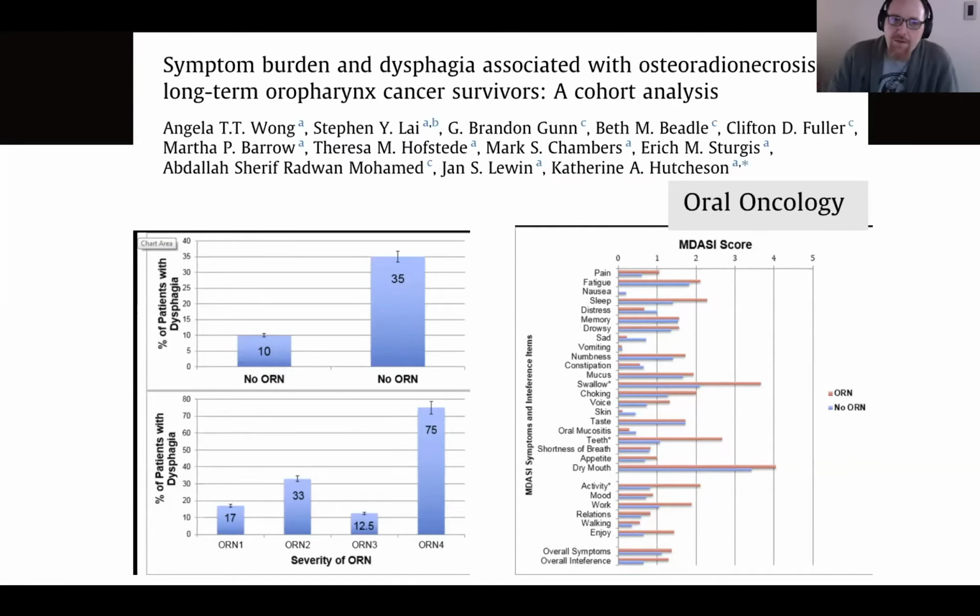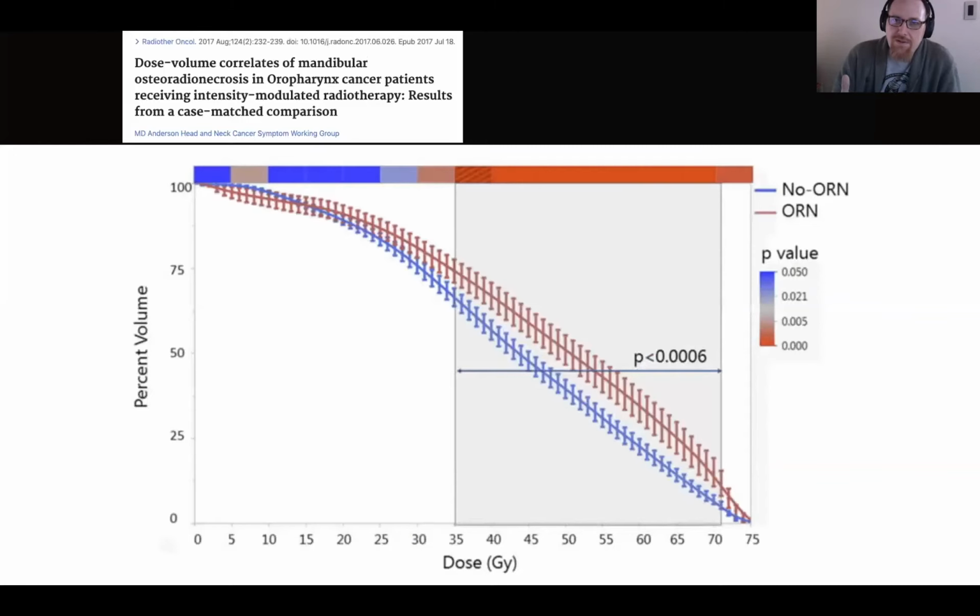osteonecrosis. The other reason we picked osteoradionecrosis is we had some preliminary data that suggested that it was something that was potentially modifiable by where we put this low intermediate dose. So some work from Abdullah Muhammad had showed that it's not just the point dose in one area, but it's really the volume of the mandible that may matter. And so if you spare subvolumes of the mandible, well, that's something that was actionable.